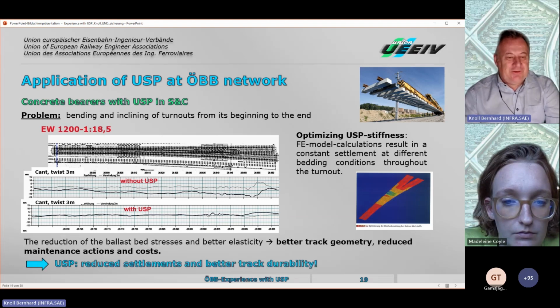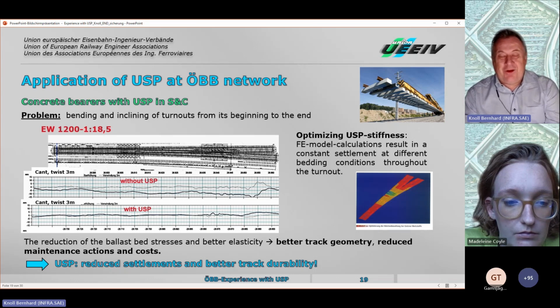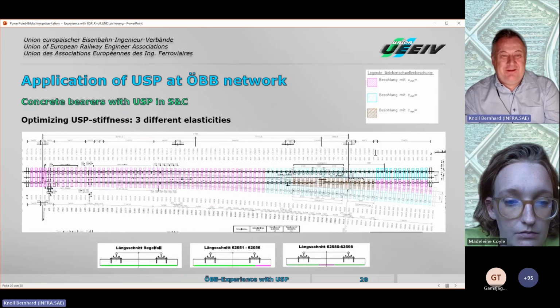And nevertheless, the reduction of the ballast bed stresses and the better elasticity leads to a better track geometry, of course, reduced maintenance actions and costs, of course. And we found out that even in turnouts, USP can reduce the settlement and gives a better track durability. And how we do it, I show you on this simple graph.